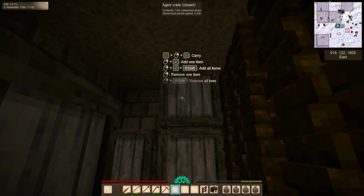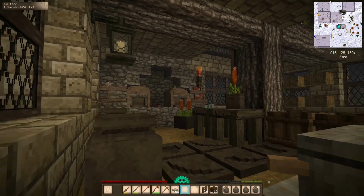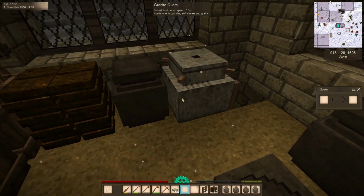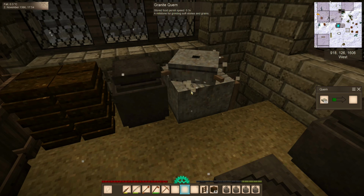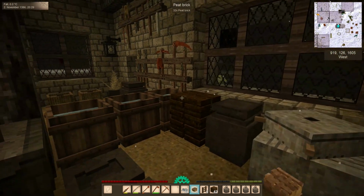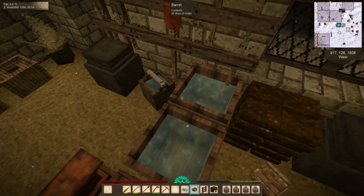The first stage of leatherworking requires limestone, or specifically, lime. To get lime, just like with the grain, we come up here, we drop our limestone into the quern, and we hold down right-click for a while. I will see all of you in 10 years when this is done. And we're done. And it took about 4 in-game hours to get through that entire stack of lime.